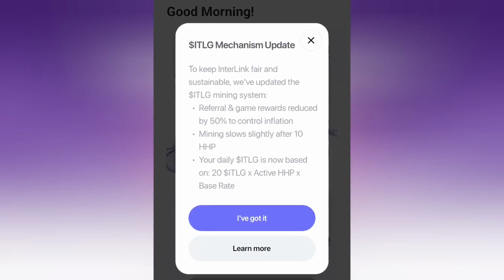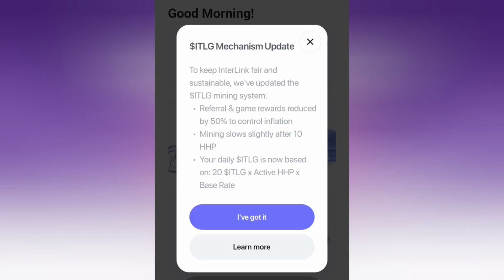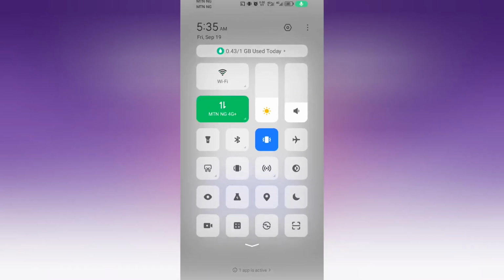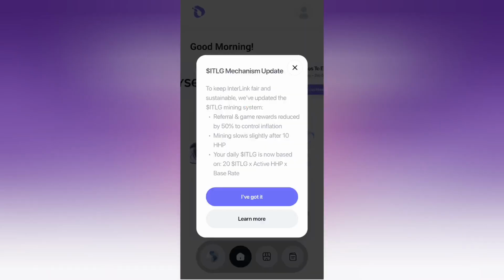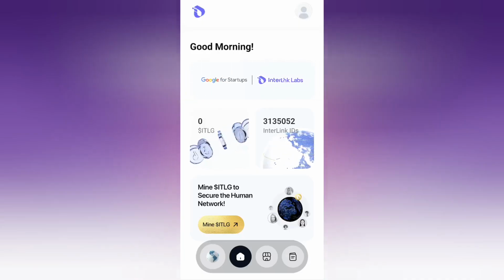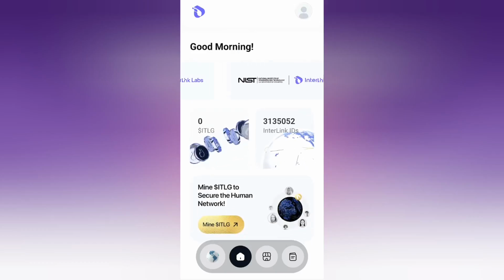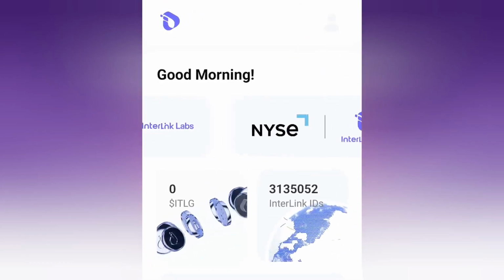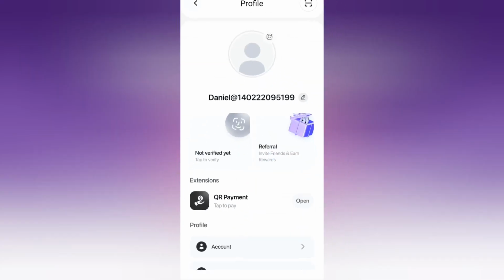So you can see ITLG mechanism update: to keep Interlink fair and sustainable, we have updated the ITLG mining system. So I'm just going to go ahead and screenshot this right now, and I'm going to click on I have got it. Now this is how the Interlink app looks. For you to activate your account right now, what you have to do is click on this profile section at the top right hand corner of your screen. Just click on that, and then you go ahead and click on referrals right here.